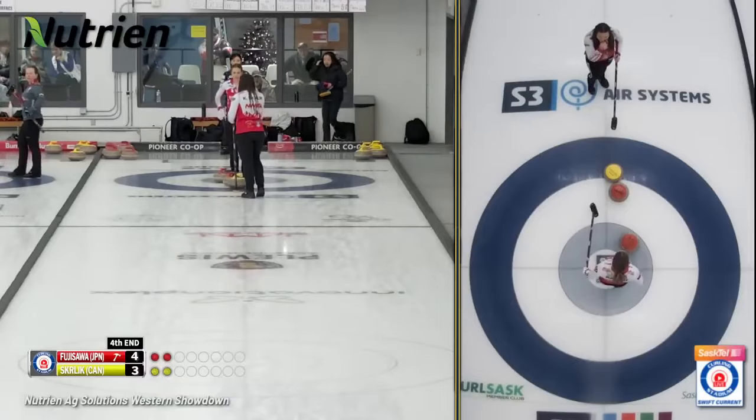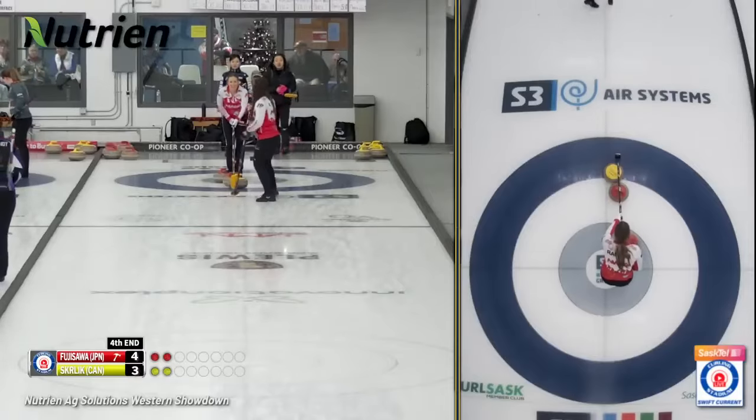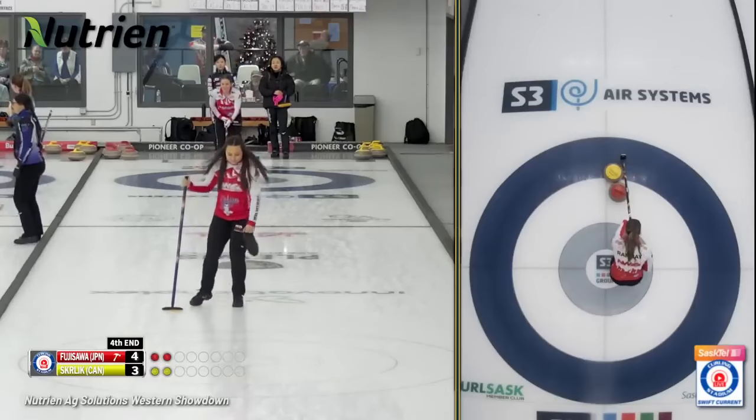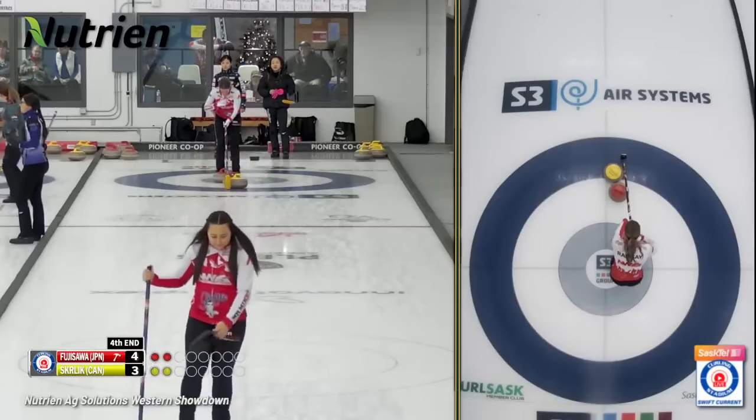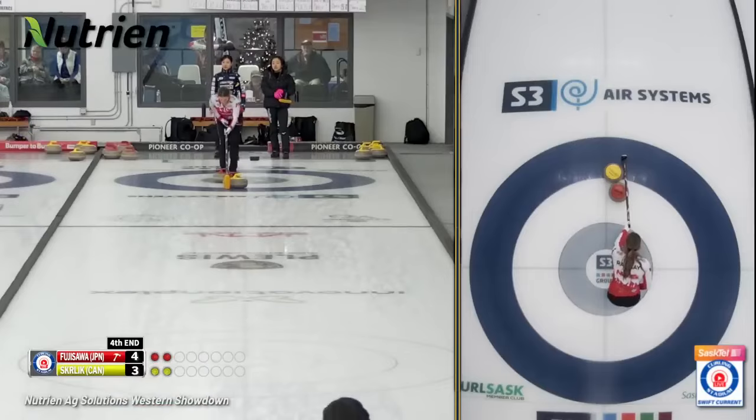Kayla's got an opportunity to force Fuji to score here. Just gotta wonder how aggressive do you get with that versus defending a chance for 2. So the in turn. I wonder where they decided to roll this one.